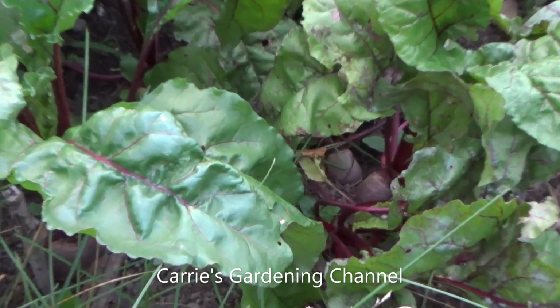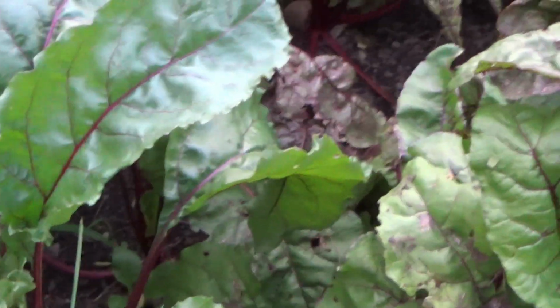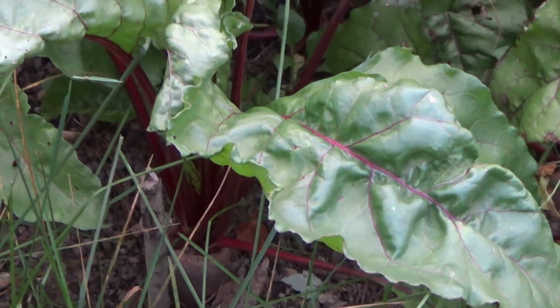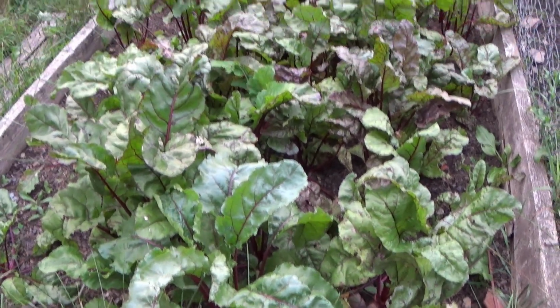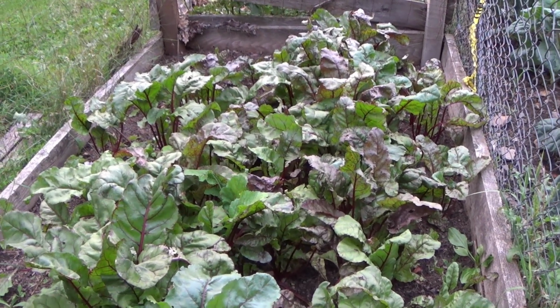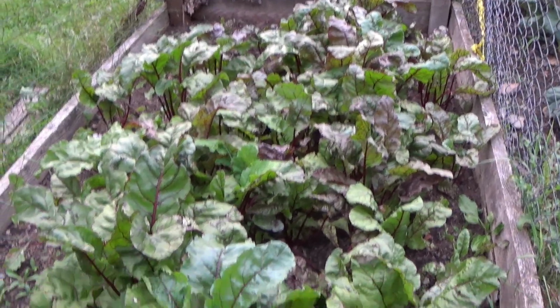So you can see there's some more red beets in here. There's another big one down there. So the red beets are doing really nice for us this year. So we're hoping to have enough for a canner full. And we do have to start looking for the lids to make sure that we have them for when we do our canning.